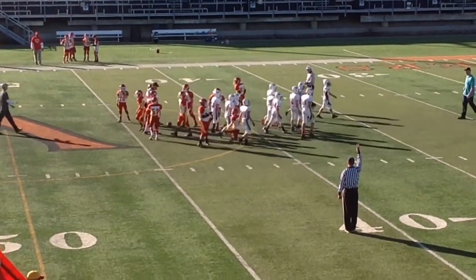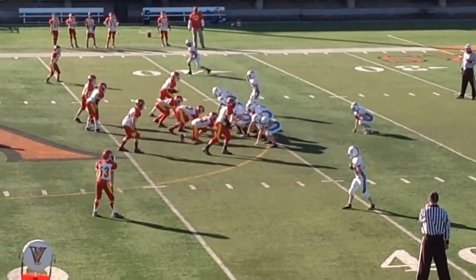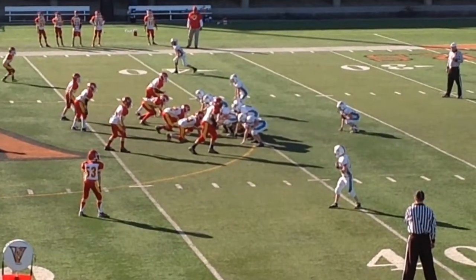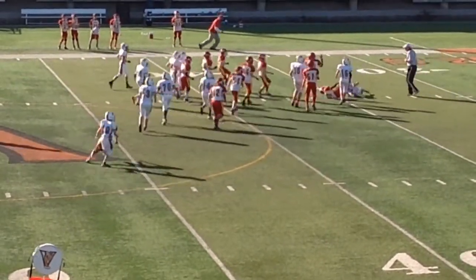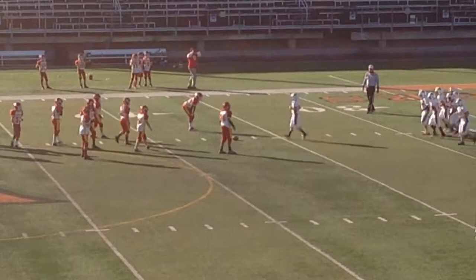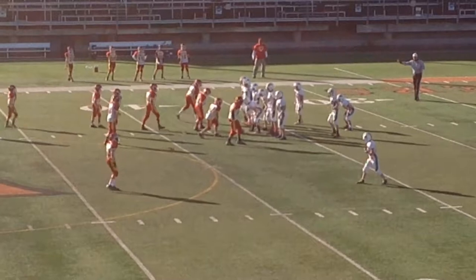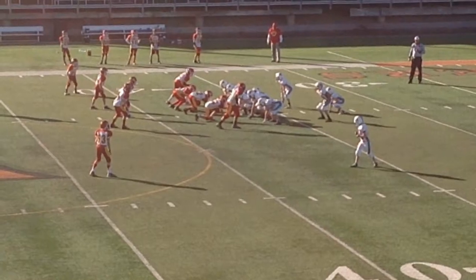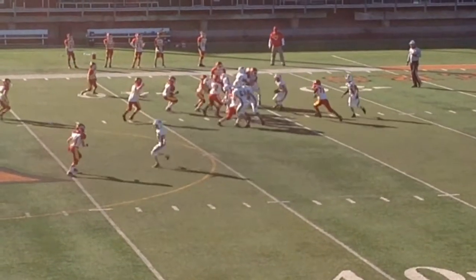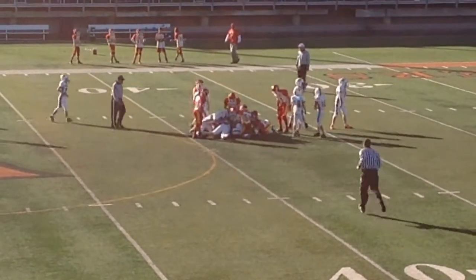Hand off to the tailback. On second down, give the running back. Third down, 13 yards to go. Mahoney gets the call this time.